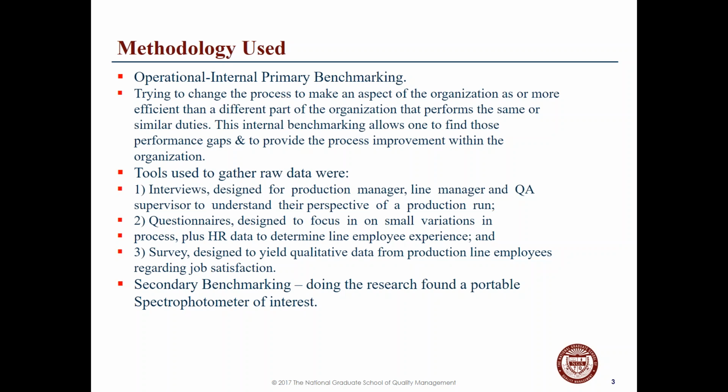We also said that there was also some secondary benchmarking going on, and that was with doing the research where they found that a portable spectrometer would help with the inspections to make those maybe go a little bit faster and to provide better results. Next slide.